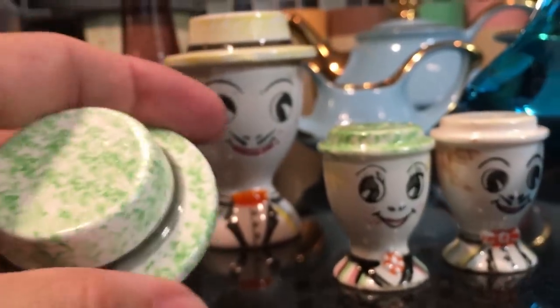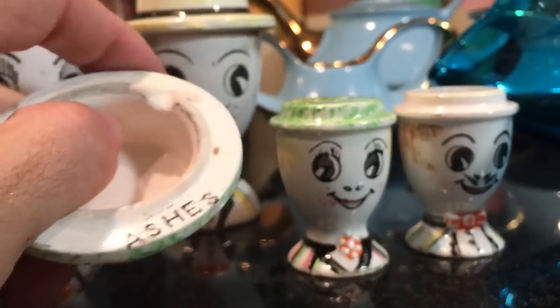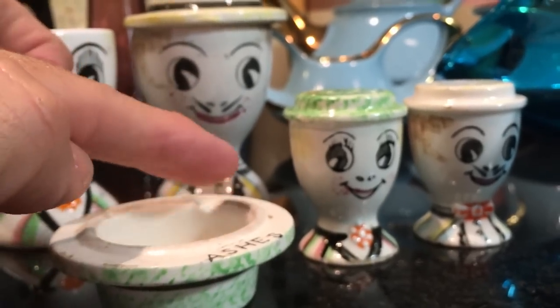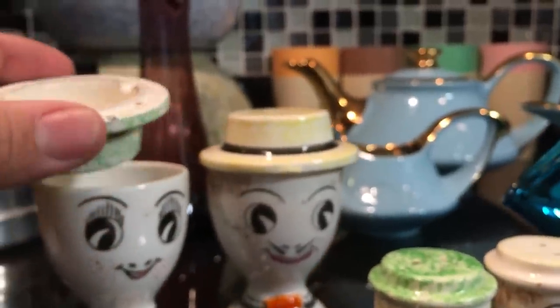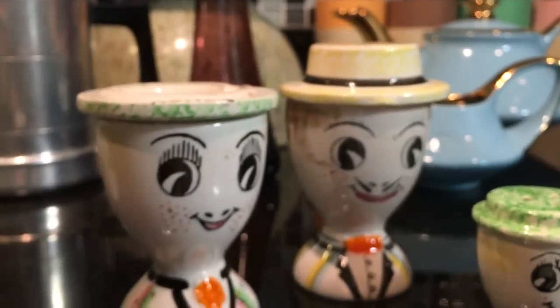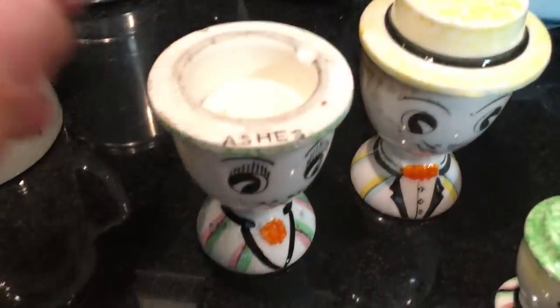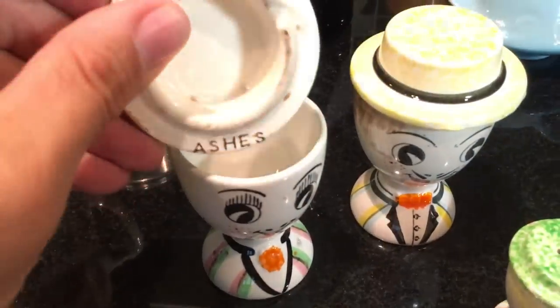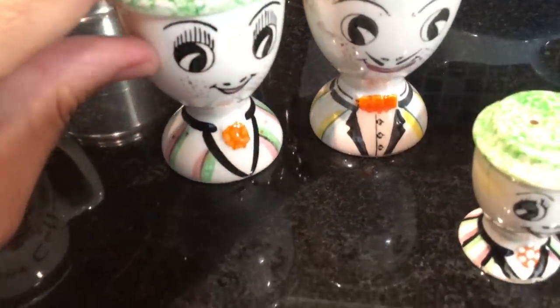So if they're not egg cups, what are they? Well, when you turn the hats upside down, they say ashes. And there's the little indentation for the cigarette to rest on. So did you turn the hats upside down, put them back on the heads, use these as ashtrays, and then when you're done, did you dump your ashes inside and then put the hat back on?